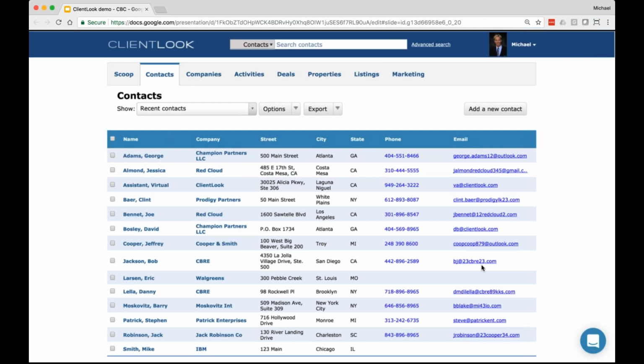The other way that you can get contact information is just to click this big Add a New Contact button in the upper right. I won't take you through that. It's super simple, but take for granted that in every module you're going to see in ClientLook, there is a big Add a New whatever button in that module. So whether you're in the property module or the deals module or the companies module, it's all simple. It's all easy. Once you know how to do it in one place, you kind of know how to do it everywhere.